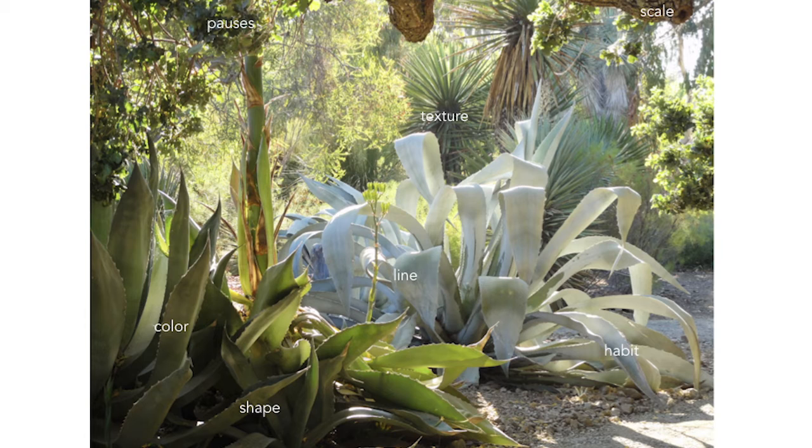Next thing is pauses. And pauses are really important. I kind of put that up there right by that bubblegum pink. Is that a silk floss tree, Becky? Back there, yeah. So Ruth was so good at creating pauses.